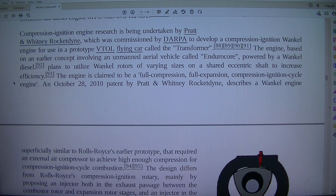93. The engine is claimed to be a full compression, full expansion, compression ignition cycle engine. On the 28th of October, 2010, a patent by Pratt and Whitney Rocketdyne describes a Wankel engine.